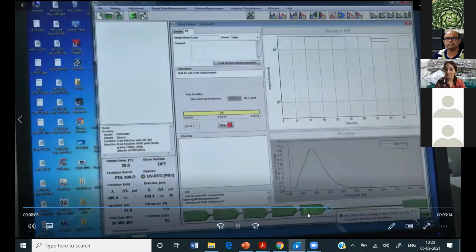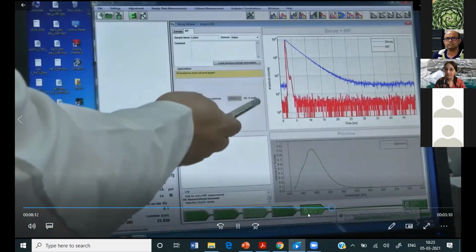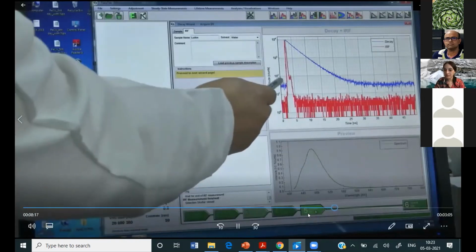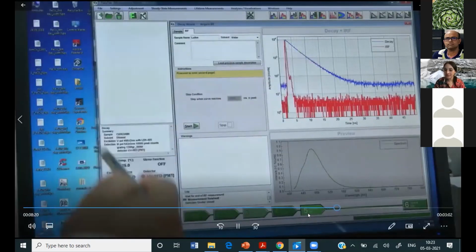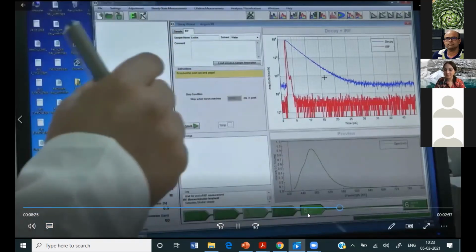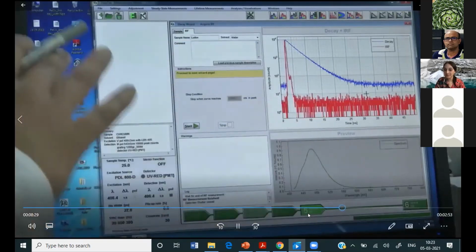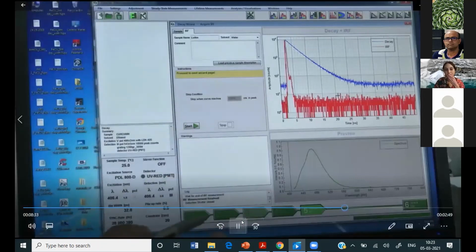Okay, so now we are going to acquire. So she optimized. Now you can see this red one is your instrument response function, and the blue one is your actual decay. The instrument response function is much narrower than your actual decay. What does it mean? That the IRF is much faster than your actual lifetime, and hence you can reliably fit the lifetime decay.